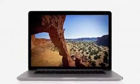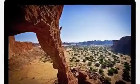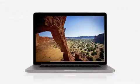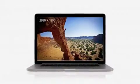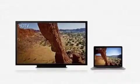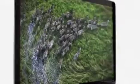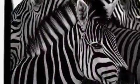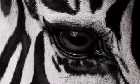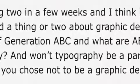For the first time, we're bringing the Retina Display to the Mac. It's the highest resolution display we've ever put in a notebook. With a resolution of 2880 by 1800, this display has over 5 million pixels. That's 3 million more than an HD TV. At this resolution, on this screen size, pixels just seem to disappear. You see an extraordinary level of detail in your photos. And typography looks amazing. It's sharper than a printed page.